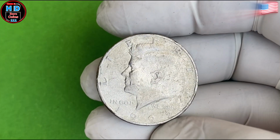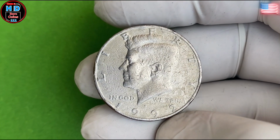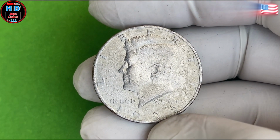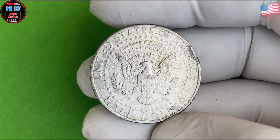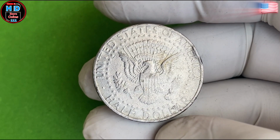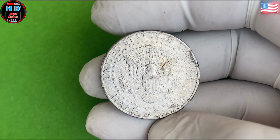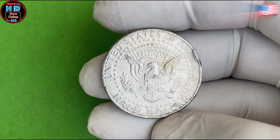In fact, one particular example of a 1992 Kennedy half-dollar was recently sold at auction for a staggering $37,000. That's right, $37,000 for a single coin from a relatively recent year. This sale serves as a reminder of just how much rare, high-quality coins can fetch in the world of numismatics. It's also a testament to how certain years, even those that might seem like regular issues, can still have surprising value due to their rarity or unique characteristics.